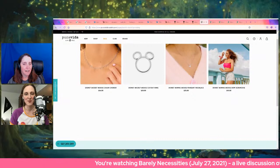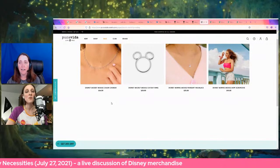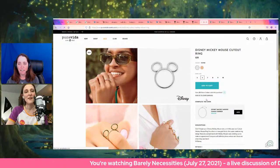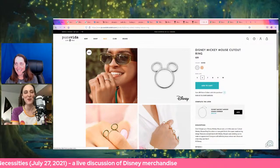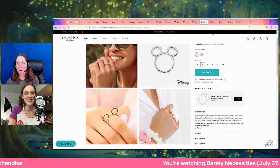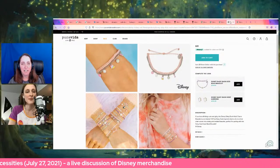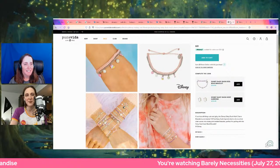Pura Vida has various Mickey Mouse items that they've posted as well. The Minnie Mouse pendant is also petite, but this Mickey Mouse cutout ring caught my eye just because it's so unusual. I know that it's part of the collection, but I'm thinking of the other one with the bow, but you're absolutely right. I like that though. Yeah, it's different. There's one with a bow as well. There's this Mickey Mouse chain choker. Then we've also got the woven material with a metal bracelet attached to it, like a charm bracelet.